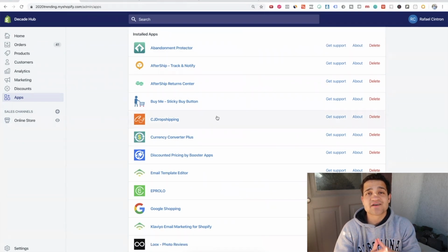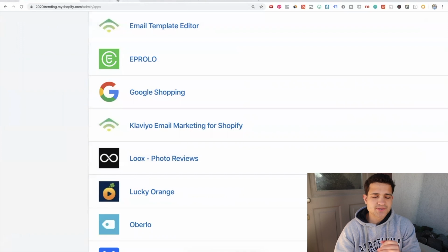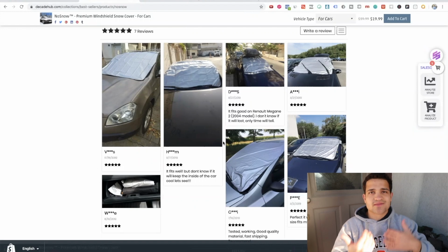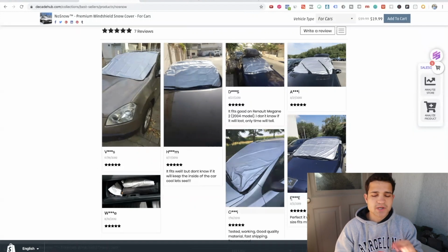The next must-have app is a reviews app. In this case, I've downloaded Luke's Photo Reviews right here, which allows you to create reviews just like this one with a little image. It also allows you to import from anywhere, Amazon, AliExpress, or anywhere where you're shipping the products through or getting the products from. You can just import the reviews straight onto the page and have them there.